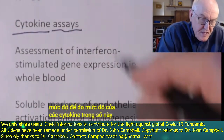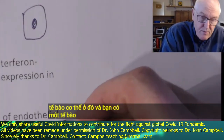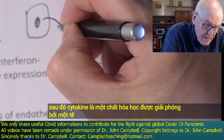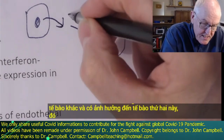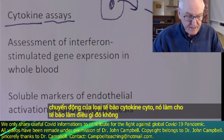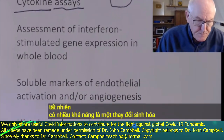Cytokines are these: if you have one body cell there, and you have another body cell here, maybe a different type of cell, then a cytokine is a chemical released by one cell that diffuses to another cell and has an influence on this second cell. It's a cytokine. Cyto, cell; kine, movement. It makes the cell do something, not necessarily move, of course, more likely to be a biochemical change.